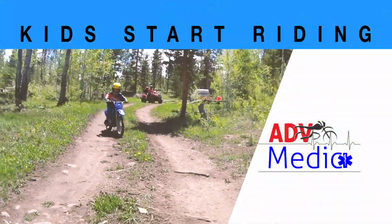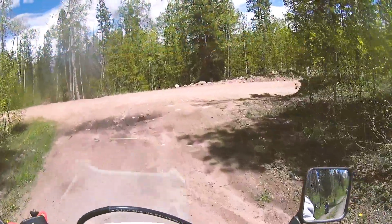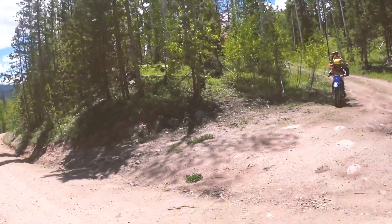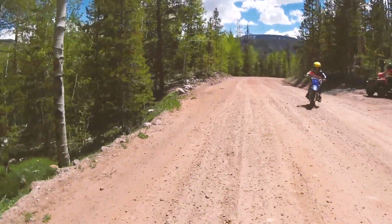Okay, so g'day everybody. We're up here on the Whitney Reservoir Road, just off of Highway 150, and we're just going to do a quick little ride with the kids here. So I've got Jacob, my 8-year-old.